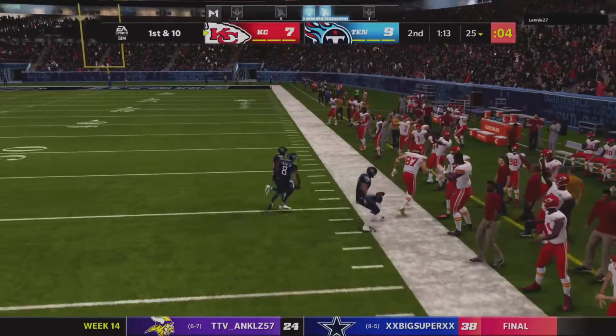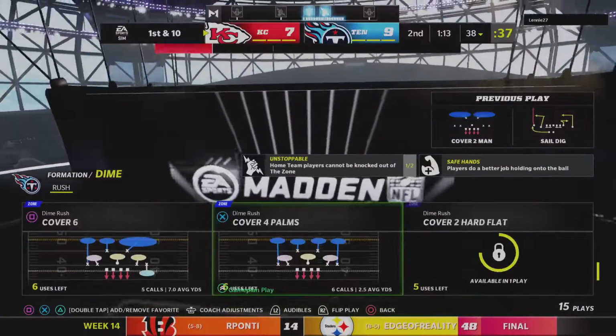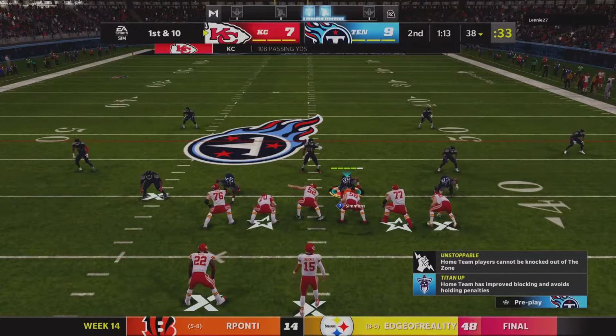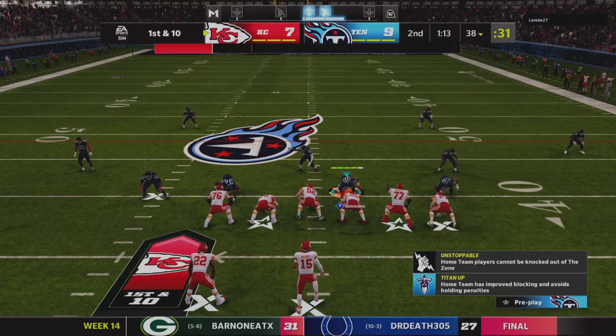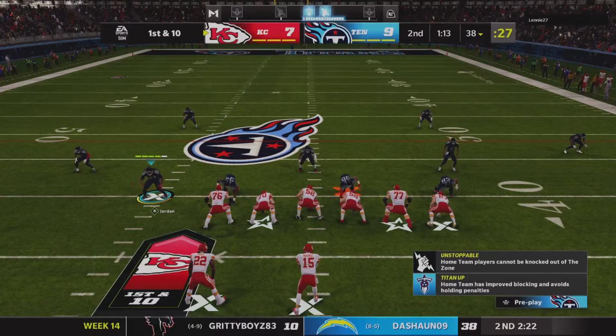Mahomes' throw here complete to Kelsey. And he takes us beyond the 35 before going out of bounds. I like how they work the tight end on a nice little under route there. And if you're going to give him that much space, he's not even going to catch the football. He's going to run away from you a little bit, and that's exactly what he just did there, picking up extra yardage.